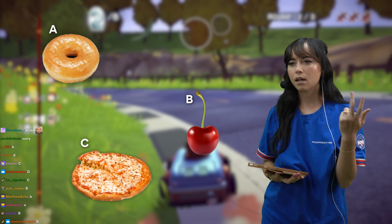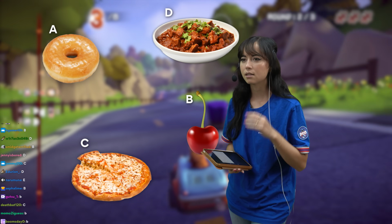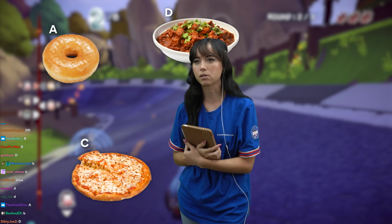Donuts, cherries, pizza, or curry. You can type A, B, C, or D. Let's see what you guys think. Personally, I think it would smell like mustard, but that's not an option.